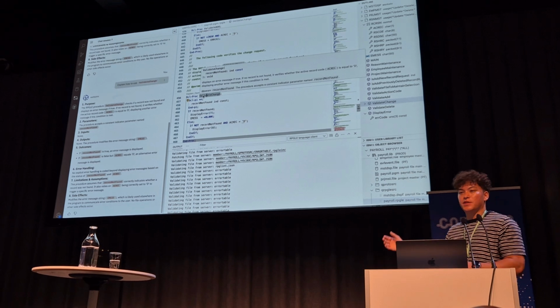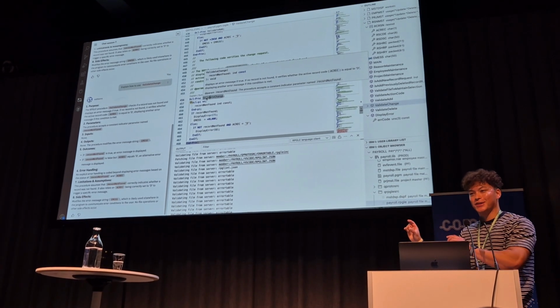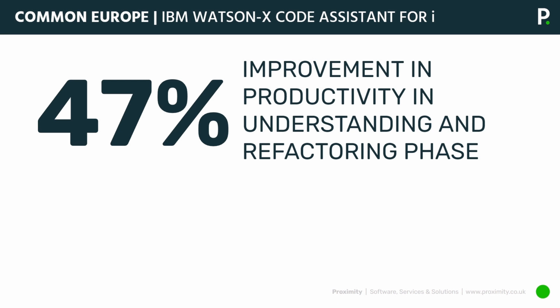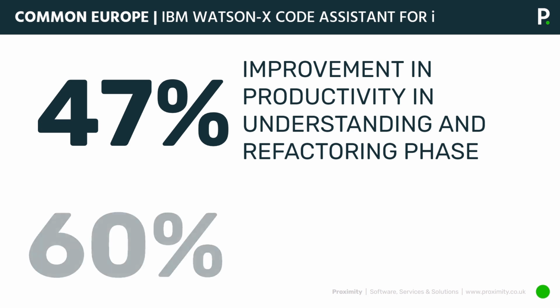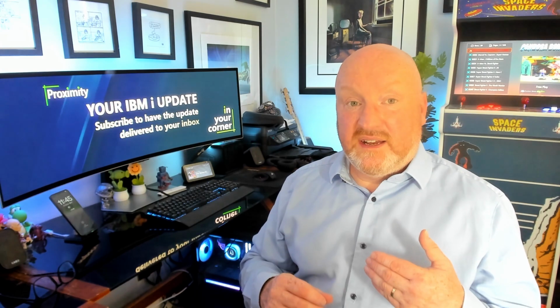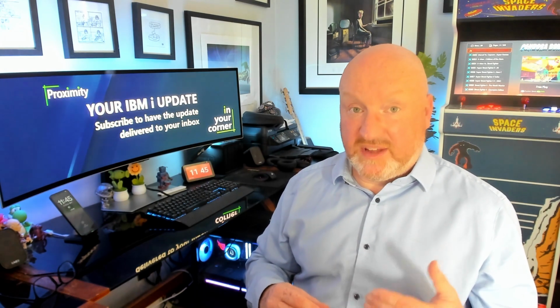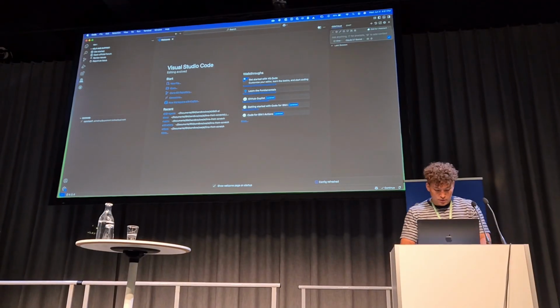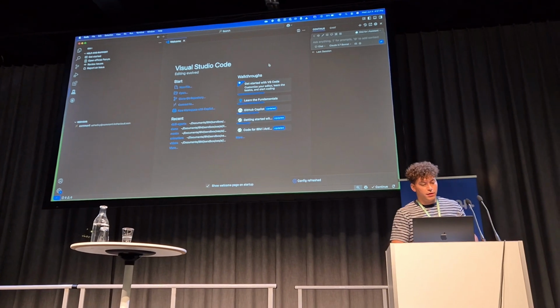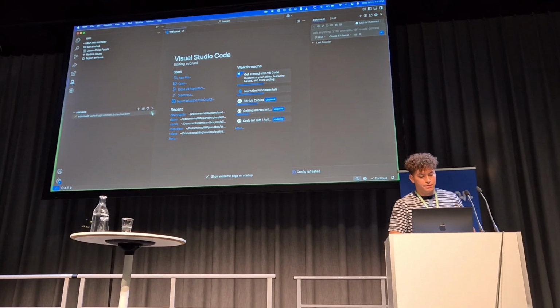However, the end goal will be to provide similar results to that of the Code Assistant for Z. There, IBM found that the assistant could provide productivity gains of up to 47% in the understanding and refactoring phase, and had a 60% reduction in effort during the coding phase. Now, aside from the impressive demonstration, what was also made clear is that the future development environment may not be RDi or even Merlin. The future may well be VS Code.